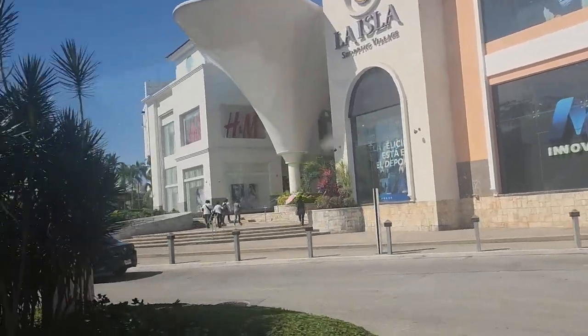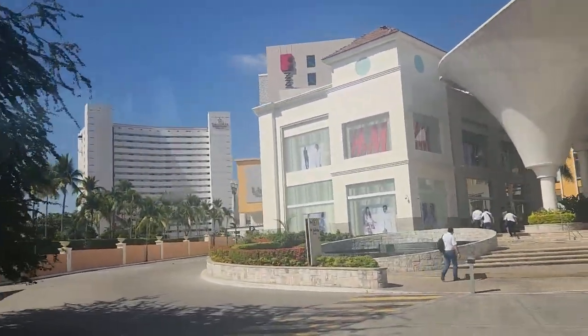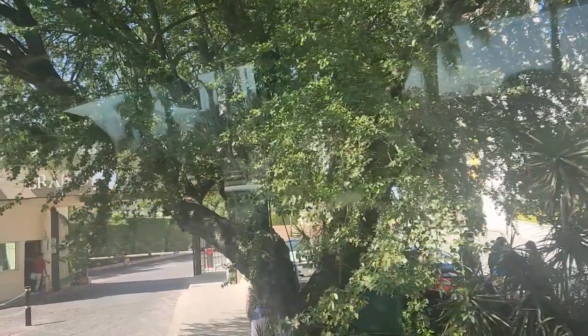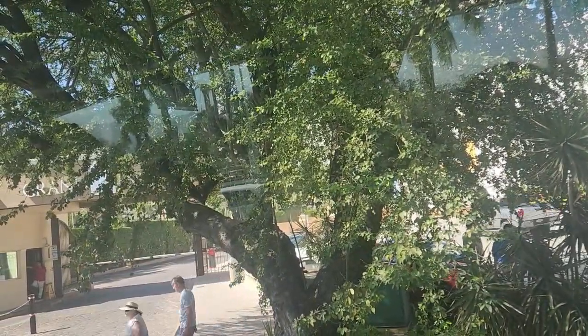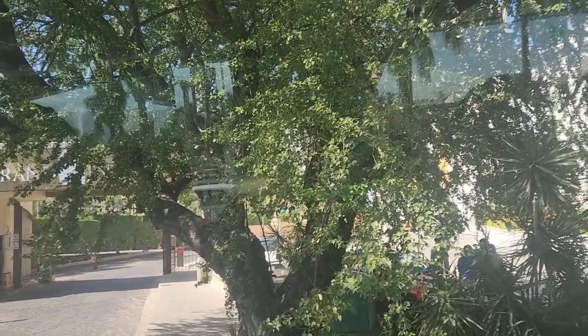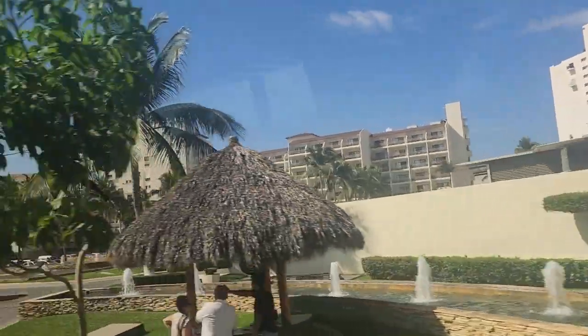This is the Grand Venetian. Grand Venetian was the first company in Puerto Vallarta that started building towers. The type of tower construction starts with them. In the year 2009, they started building, and they finished in the year 2016.